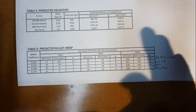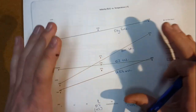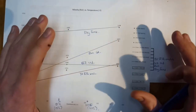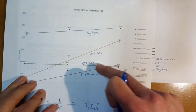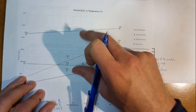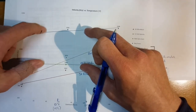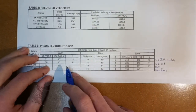Now, of course, these are once again based off of this plot. I've only got three data points here, so if you get more data points, you'll probably get a slightly different slope, and thus your predicted velocities will be slightly different. But this is to give you an idea of why this ammo that has very little variation, and these two ammos, are very advantageous in a CRPS, or really any long-range shooting environment. So let's look at this.